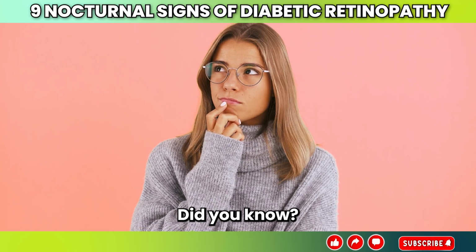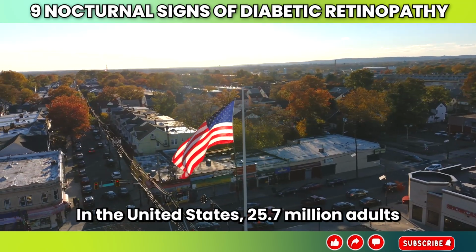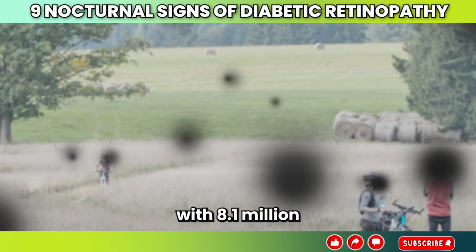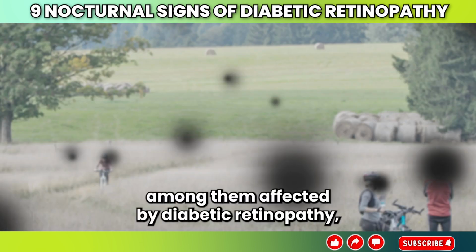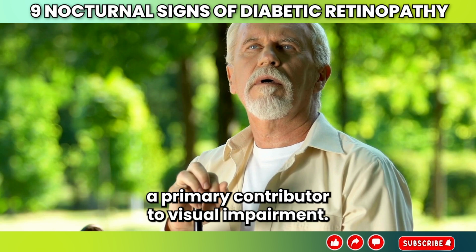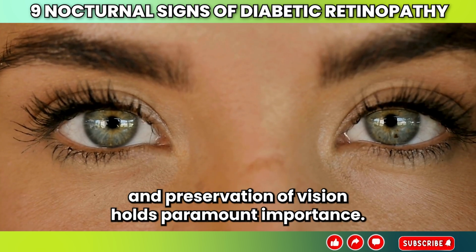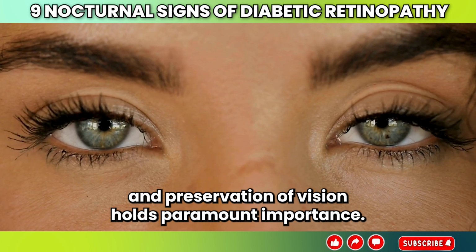Did you know? In the United States, 25.7 million adults are diagnosed with diabetes, with 8.1 million among them affected by diabetic retinopathy, a primary contributor to visual impairment. The maintenance of ocular health and preservation of vision holds paramount importance.